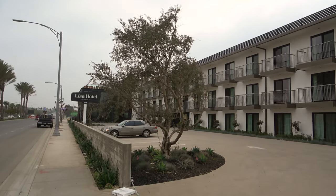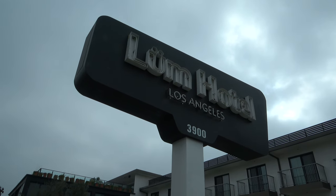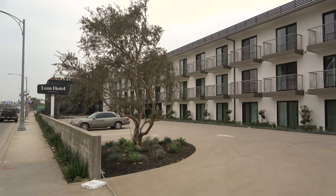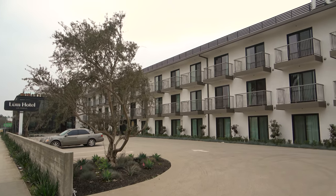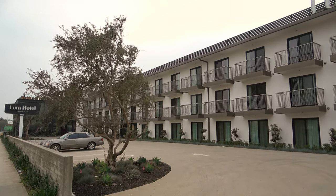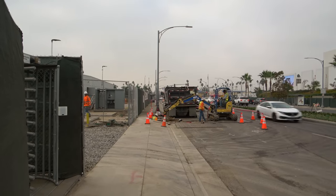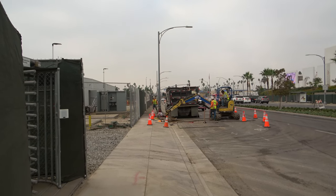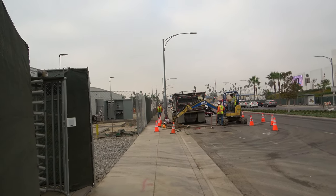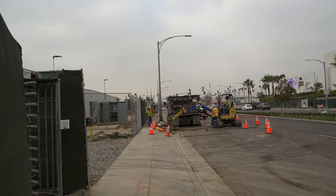Still not seeing anything going on here with the Loom Lum Hotel. No takers, not open yet, I guess. I think they'd have been open by now to take advantage of all the functions going on across the street here over at SoFi and YouTube Theater. There's still some extensive road work going on here on Century Boulevard. Got two lanes closed, so it can't help but put a strain on traffic around here.